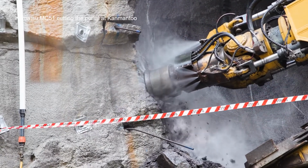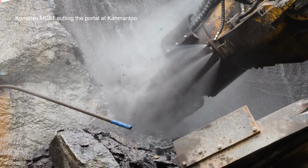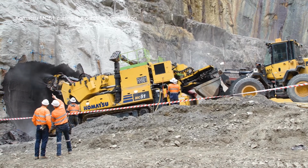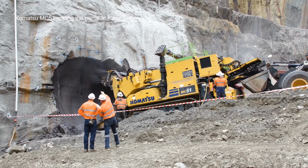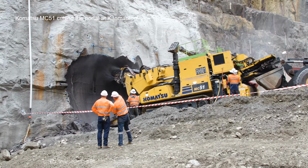So much so in fact that we've recently commenced an underground decline at Kanmantoo using transformational continuous mining technology, which promises to change the way in which the industry approaches underground development, making it safer, faster, more efficient and greener. Shown here is this technology in action, cutting the Kanmantoo portal in November, which I'll discuss as we start to work through this slide deck. So let's take a look.